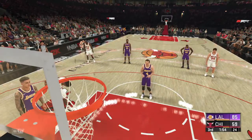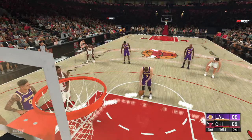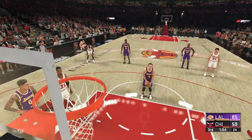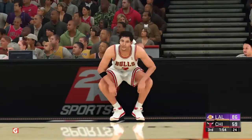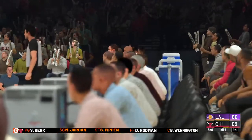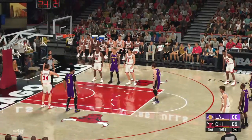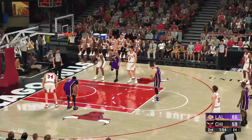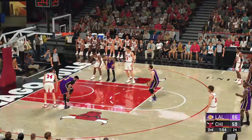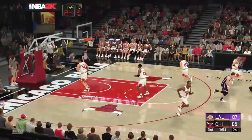2 shots. And the first one at the line is good. The Bulls making a switch here. Kukoc is checked in. And good on the second, so he makes them both.